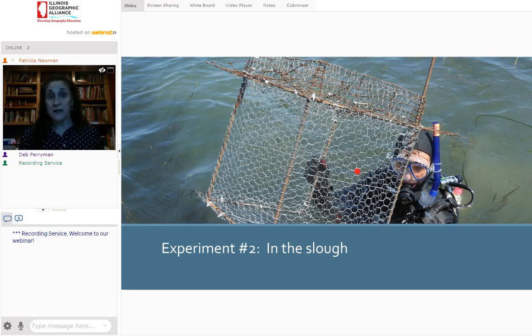So he and his fellow scientists built a cage that looked like this. This one is actually upside down. Imagine turning it over and taking these feet and digging them into the mud. And this bottom part of the chicken wire would also dig into the mud. Otters are smart, crafty animals, and they had to do everything they could to keep them out. They welded the rebar together. They fastened the chicken wire on with lots and lots and lots of zip ties, which nobody can break. And they sunk these cages at the bottom of the slough to keep the sea otters out.